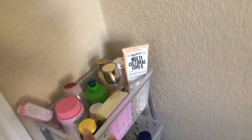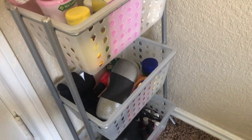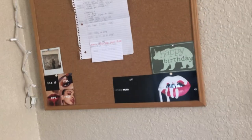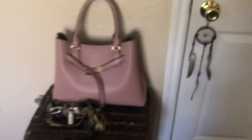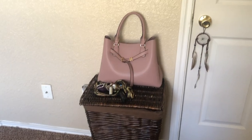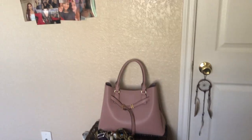So yeah, I got the main essentials here. My glasses to see because I'm blind. Then a bunch of nail polish, which I need to get done. I'm so sorry. Then I got my wall here. I want to fill it up, but right now I haven't had the time because I've just been busy. Y'all know college life. Then when you come over here, I got my laundry basket and then my keys when I'm about to head out.